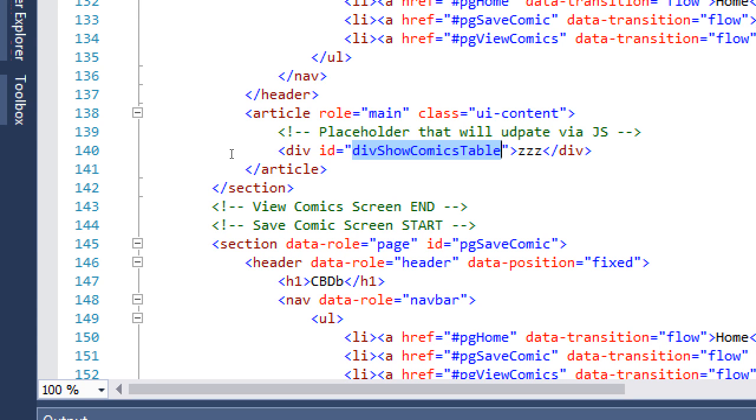On the surface, it looks easy. When the people use our app, it's easy. Save comic, view comic. But of course, we should know that behind the scenes, we have a lot of setup to do. So the way we'll do this, we need to go first over to the JavaScript, and we'll create an object of that div.